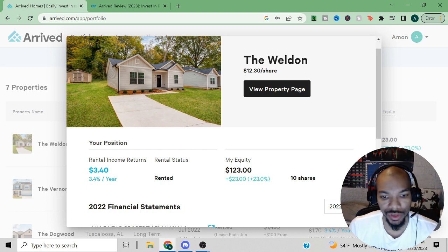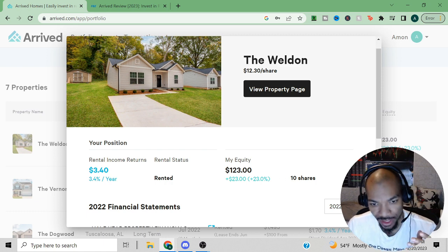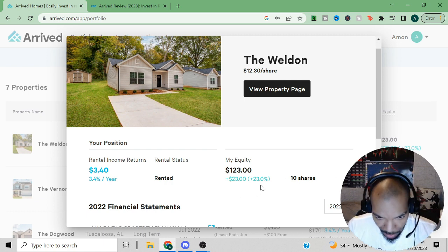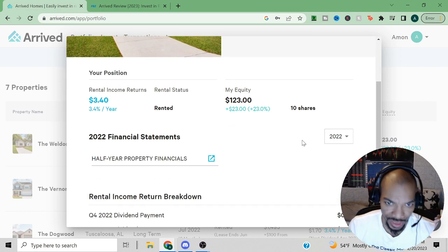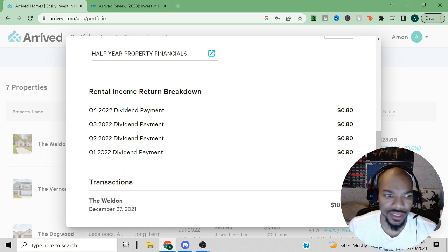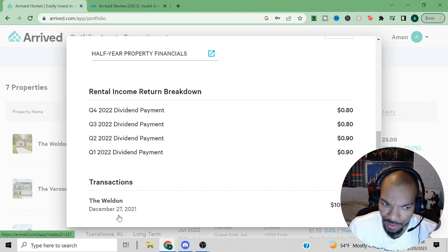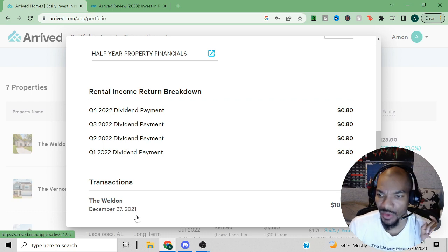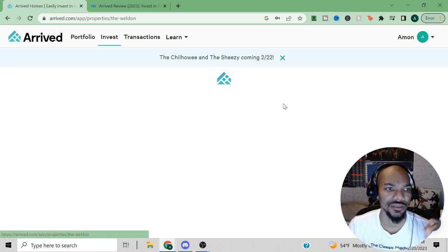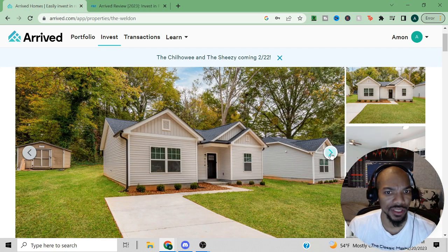3.4% yield, $3.40. My equity, 10 shares, is up 23%, or $23 each share. I believe it's $10 a share, which would make sense. And as you can see, I receive a dividend every quarter: 80 cents, 80 cents, 90 cents, 90 cents. My initial investment on that one was December 27, 2021.